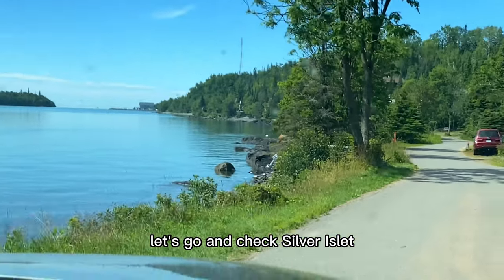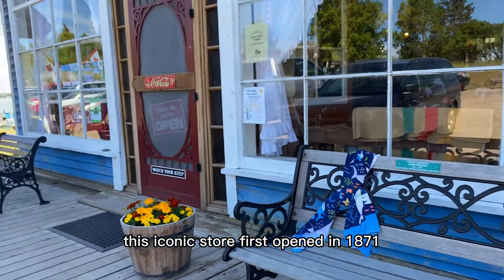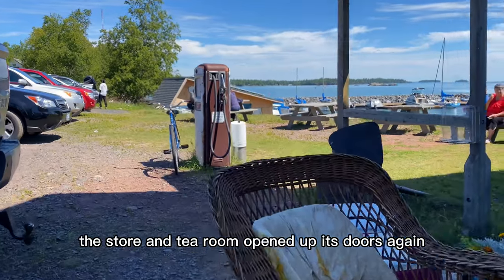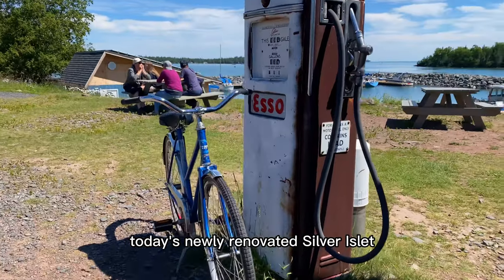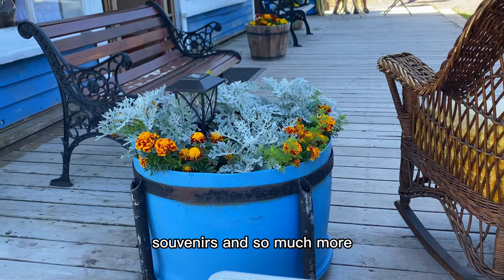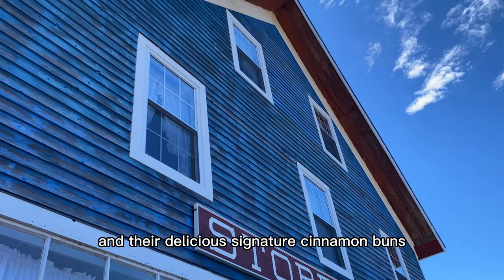Let's go and check Silver Islet General Store and Tea Room. This iconic store first opened in 1871. The store and tea room closed in 2015, but in 2020, the store and tea room opened its doors again. Today's newly renovated Silver Islet General Store sells some groceries, works by local artisans, souvenirs, and so much more. The tea room offers light lunches and homemade baked goods, and their delicious signature cinnamon buns.